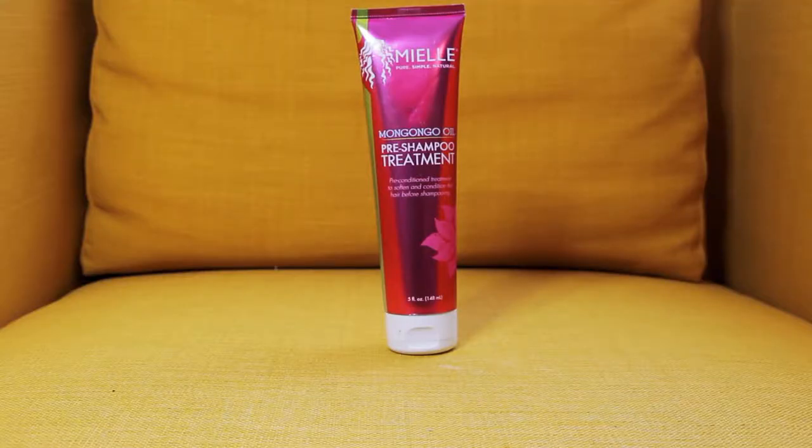Another thing that I like to use for a pre-shampoo is the Mielle Organics Mongongo pre-shampoo treatment. I love this. It's great. It melts into my hair. It's super slippery. It detangles my hair like nobody's business. My hair gets tangled really quick and really easily. And then I keep it in my hair and I go with the shampoo. It's magic, all right?